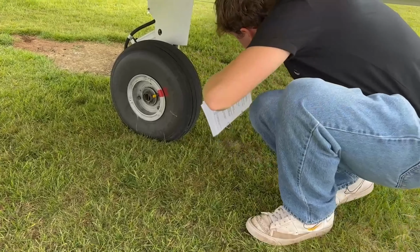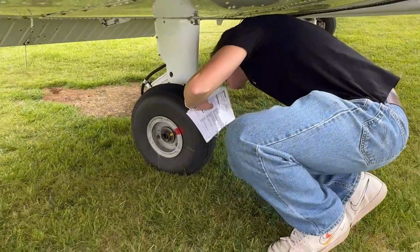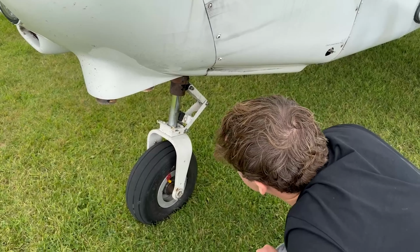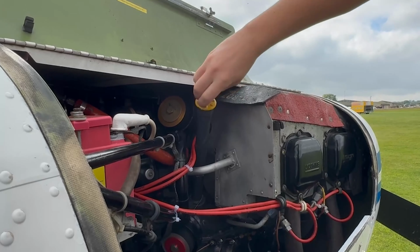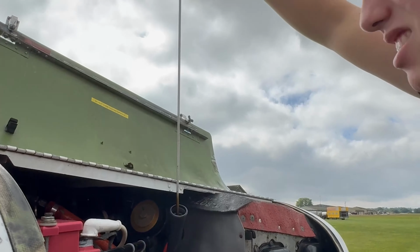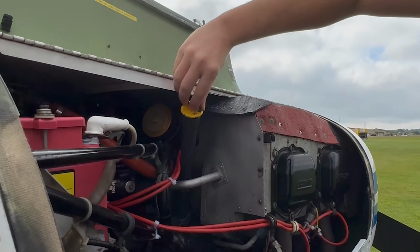With the tyres, he has to check that all nuts and bolts are attached, there is sufficient pressure, there is no creep in the tyre indicated by the red line, hydraulic lines aren't leaking and the discs and brake pads are in good condition. Next, David checks the oil. He does this by opening the engine cowling. Inside there is a 4-cylinder Lycoming engine. There is a maximum oil capacity of 8 US quarts.